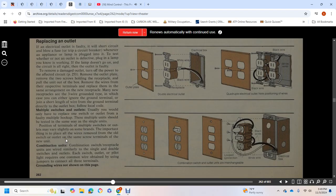Combination unit switching receptacles are wired simultaneously with single and double switches. Each switch outlet and pilot light requires one common wire, obtained by using a jumper to connect all three terminals.